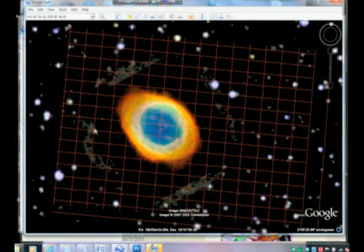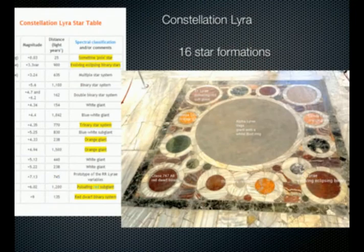What conclusions can we reach? First, given the precision of the star map on the floor and the remarkable matching of it to the constellation Lyra, Justinian's astronomers obviously had the ability and the means to be able to examine the sky with great detail. We don't know how they did it or what instruments they used, but they accomplished it with great precision.